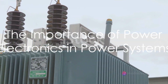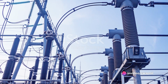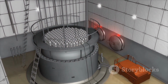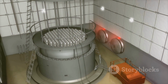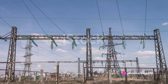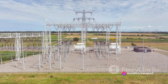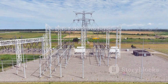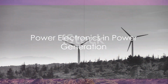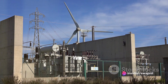Ever wonder just how critical power electronics is to our power systems? To give you some perspective, approximately 60% of the final electric energy used in developed countries is processed by a power electronic converter at least once. This means that power electronics play a pivotal role in power generation, power transmission, power system harmonics control, and power supply stability. Diving into the first application, power electronics in power generation, the role becomes even clearer.